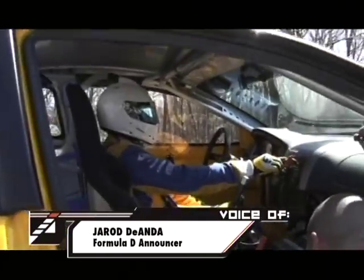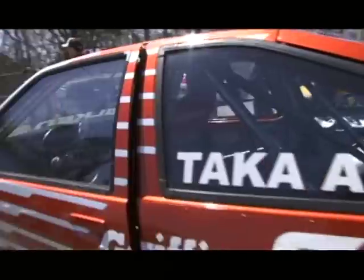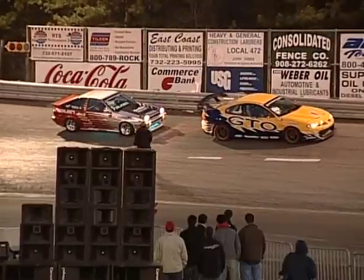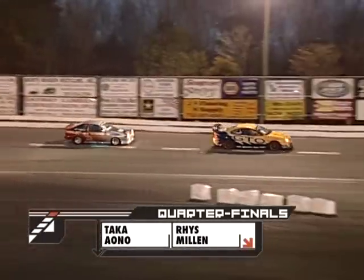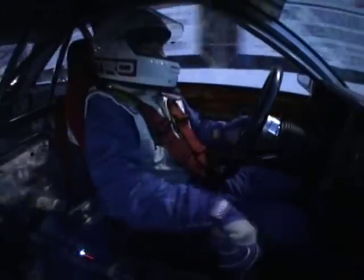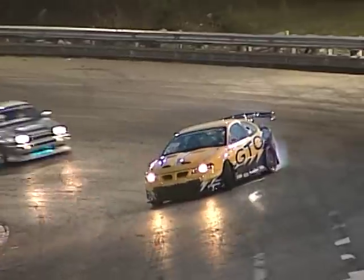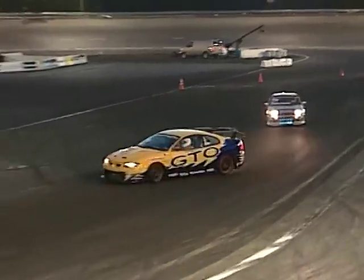Back to the action, second half of the Great Eight. We got Reese Mill and the Kiwi in the Pontiac GTO, and that's the nimble Corolla owned by Taka Ayanu. That Pontiac GTO's got 500 plus horsepower, all motor. Then we got the 180 horsepower Corolla, Taka Ayanu. Reese Mill lighting up his rims. That's not fire. Those are little LED lights. Who says that's Ricer style?